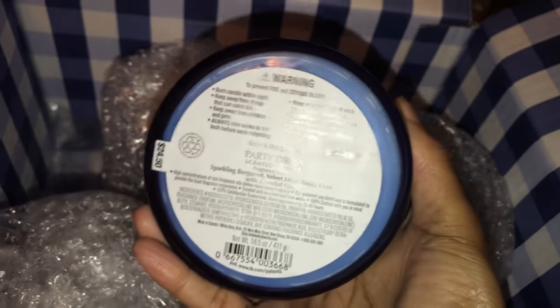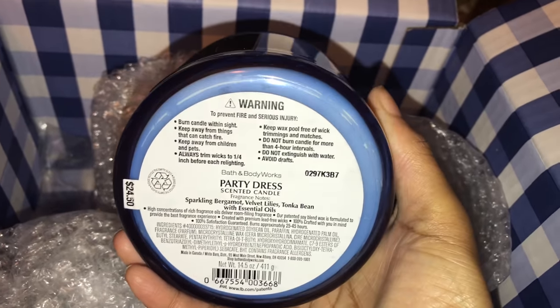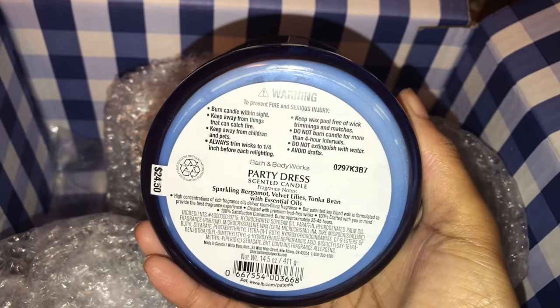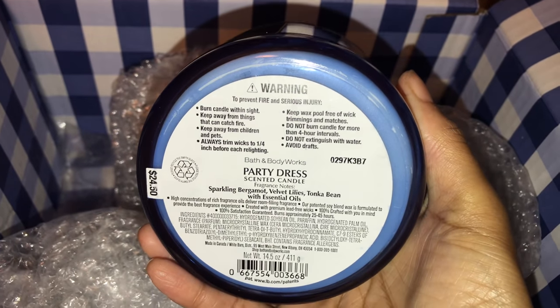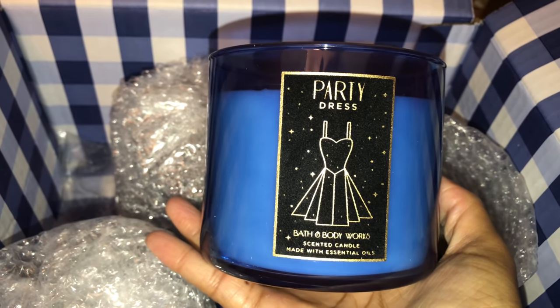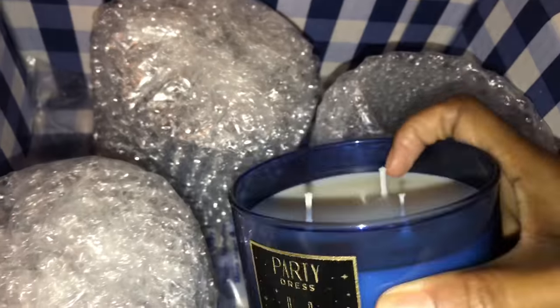If you like a citrus slash floral, it's not like a summertime floral. This is more of a wintertime one. I don't know what a velvet lily smells like, but it's like a deep dark floral. In my opinion, it's grown and sexy, so I love this. So I decided to back this one up.